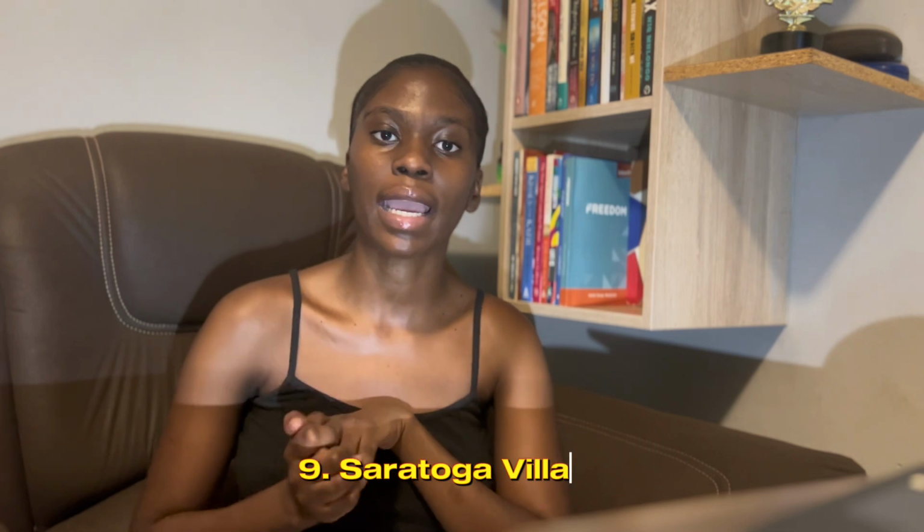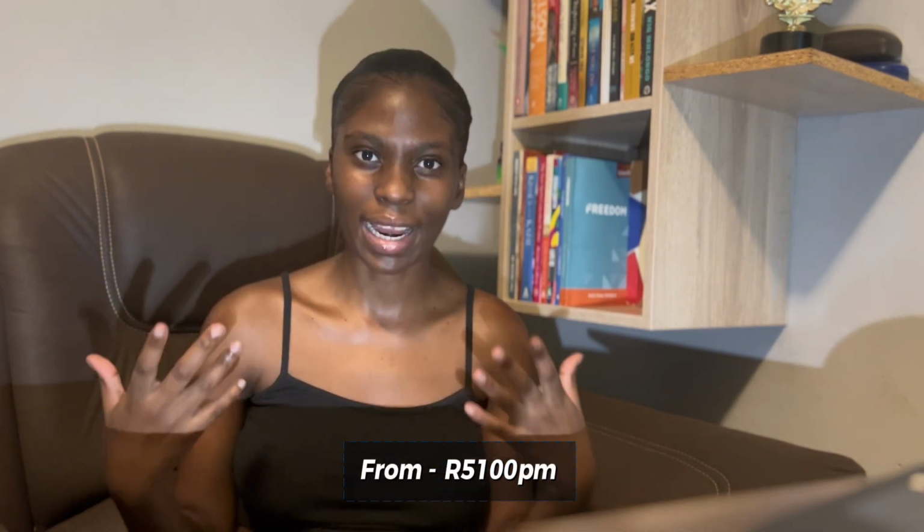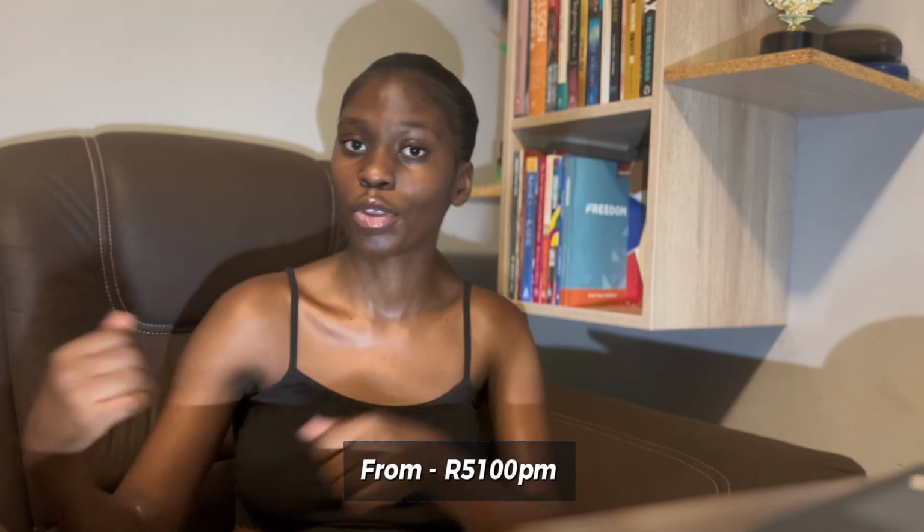Mpumelelo Student Accommodation. Moving on to number 9, we have Saratoga Village. It is also located in Doornfontein. This is for my UJ students and even vet students, right? Yes. And it is NSFAS accredited. It is closer to UJ, the DFC campus. It's a walking distance. And then they have single rooms from 5,100, which is really cheap from all those that I've mentioned. So please check it out.